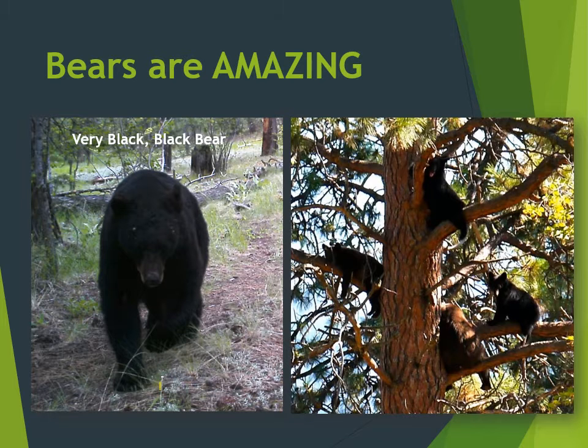Did I say bears are amazing? Well, here are a few local bears to learn about. The single bear on the left is from Summerland. He is a very black colored black bear. A male bear is called a boar. The four bears in the tree are also from Summerland. There's a female bear called a sow. She is here, right where the arrow shows. And the remainder of those bears are her cubs.